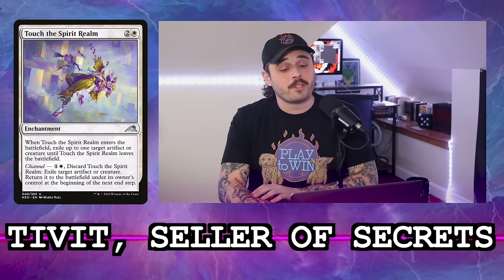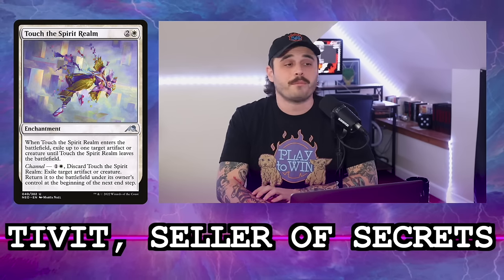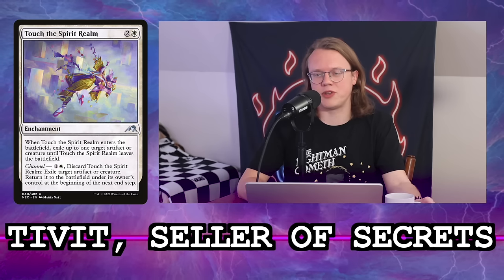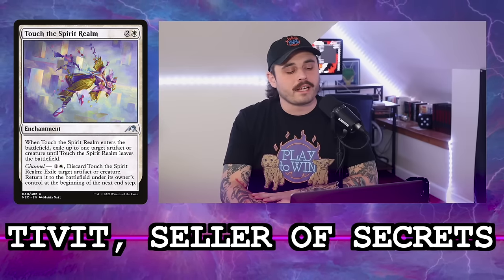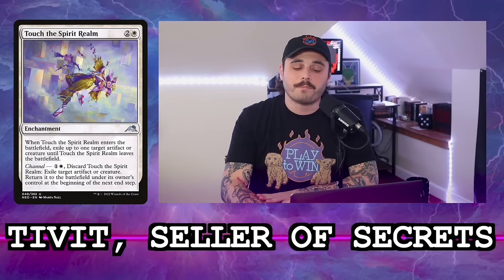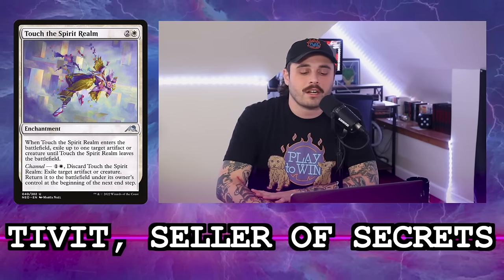Touch the Spirit Realm is one that I've gone in and out with. I have it currently in my list. The channel ability is just so powerful, and it's so difficult to interact with, too. That's what makes it certainly worth considering. This one only exiles artifacts or creatures, not enchantments, not Underworld Breach, which kind of sucks. But it getting rid of the One Ring efficiently is pretty good, so I definitely like the inclusion there.